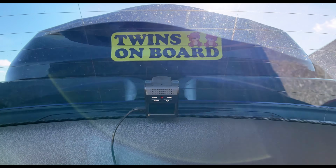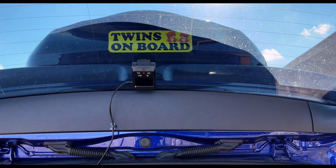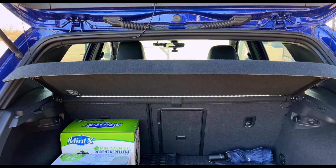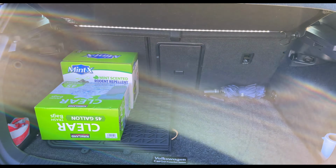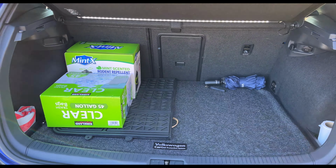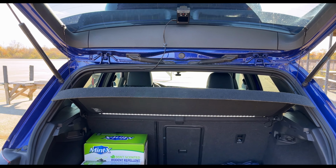And overall, you have your rear dash cam system that I'm gonna mention later, but this is a Viofo system. It's pretty high quality. I use it just in case someone rear ends me. Overall, the hatchback is plentiful for a daily driver, but for longer road trips, you definitely need something like a cargo box if you have a full house.